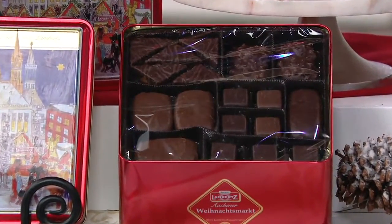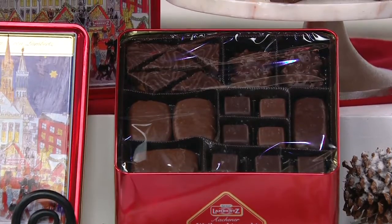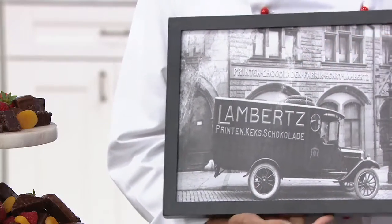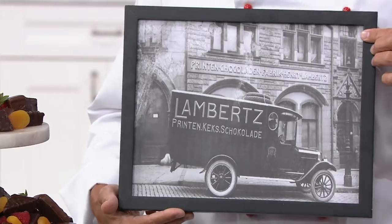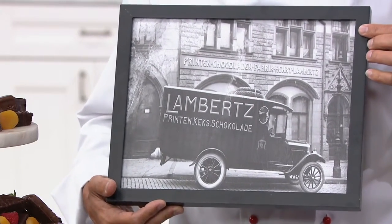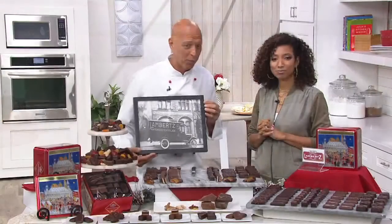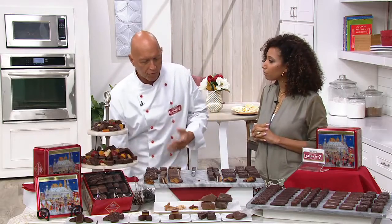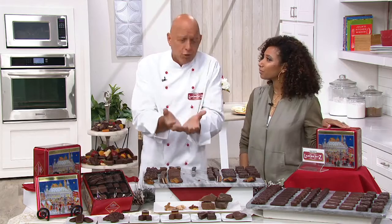And I love the fact that you think about a company that's been in business for over 300 years. These time-honored traditions of using the finest quality ingredients. This is actually one of their first trucks. I got some pictures from the museum when I was over there, and I was amazed because they used to deliver this door to door once this mode of transportation was possible. But think about it, 300 years ago, there weren't even cars. It's cool to see how a family business has remained, and they're such a presence at these beautiful Christmas markets in Germany. And usually you had to fly to Germany to taste something like this.